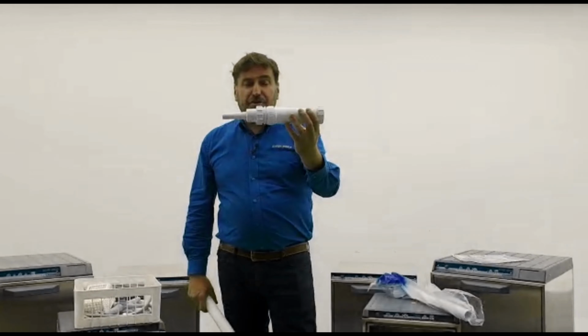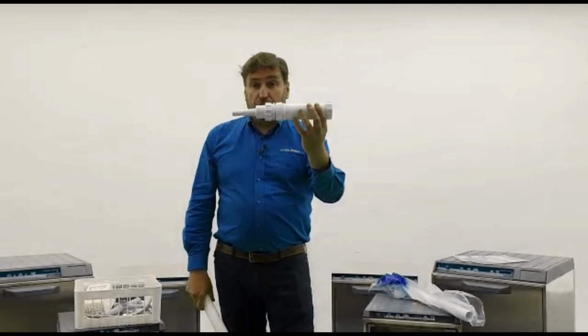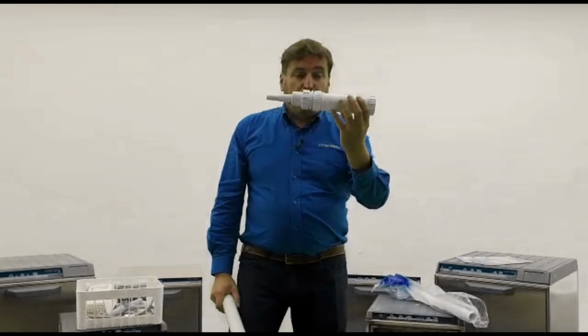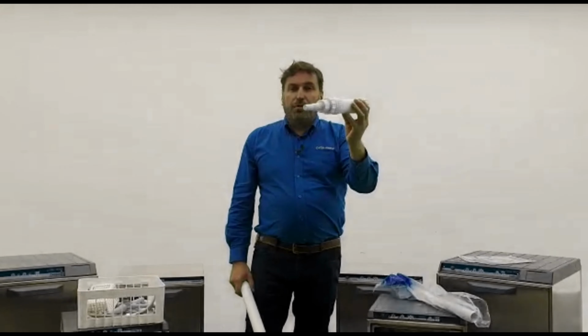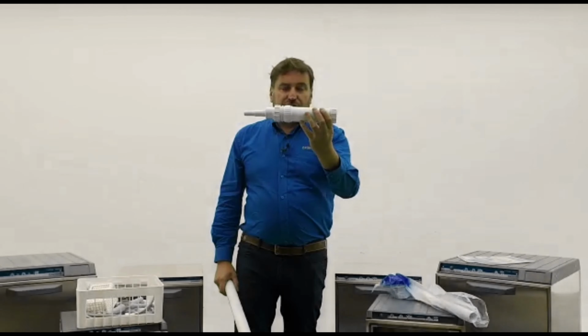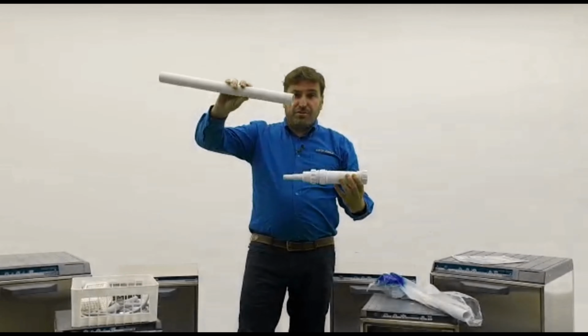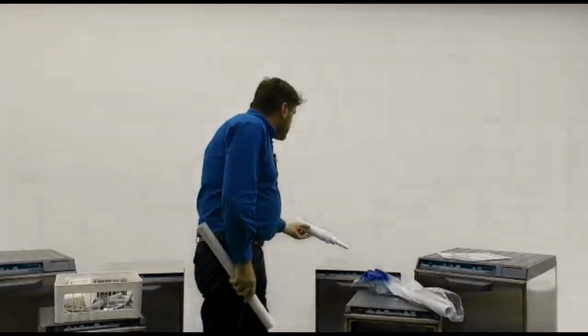So even on a gravity waste machine, please go for a low-level waste kit, which you will find the links for below. It's quite easy to install, but people don't install these. They just connect the rubber hose at the back straight onto the pipe, and all the smells and nastiness go into the machine. Please put one of these on.